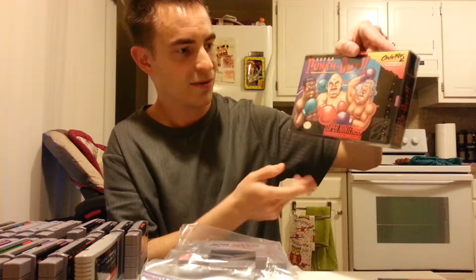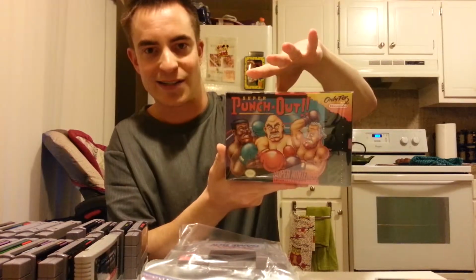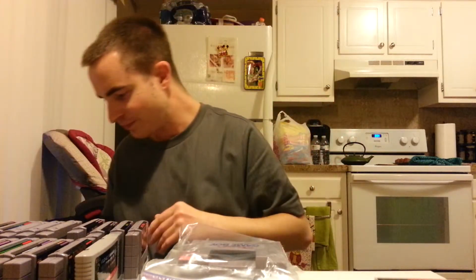I may use it. I figured I'd replace it with the ones I bought off eBay, just so they're all the same. I think it would be kind of silly if I had all my Super Nintendo games in these nice fit box covers and the one just sticking up. It'll be kind of weird. So I just swapped out the box cover for this one.